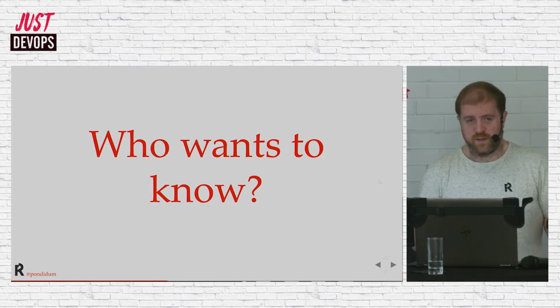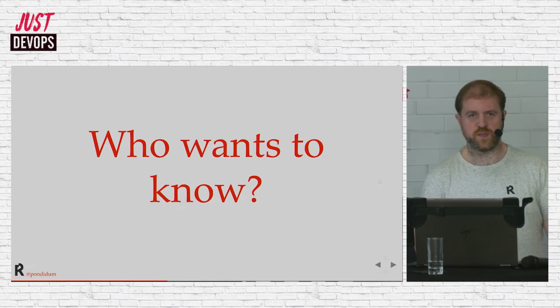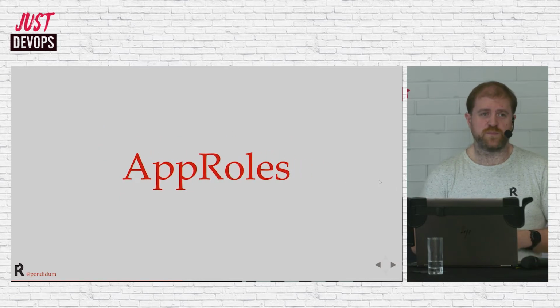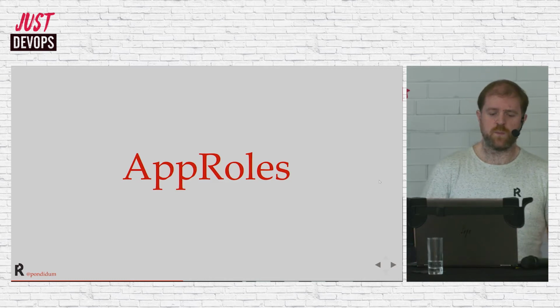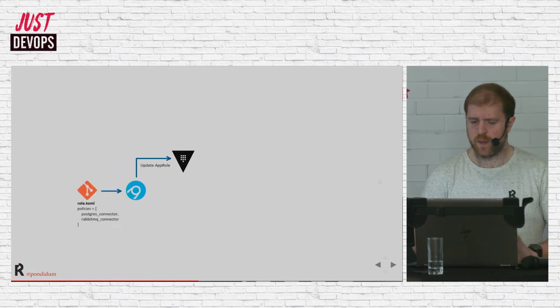LDAP and certificate authentication, so you can do it with certificates. Vault can also act as a certificate authority, so you could generate the certificates with Vault, which then let you talk to Vault later, which is some kind of inception. But what we're going to look at is something called AppRoles. AppRoles are really easy to use because they're essentially usernames and passwords, but designed for services. So they're made of two parts, a role ID, which is the username, and a secret ID, which is the password. So let's look at how these are actually used in process.